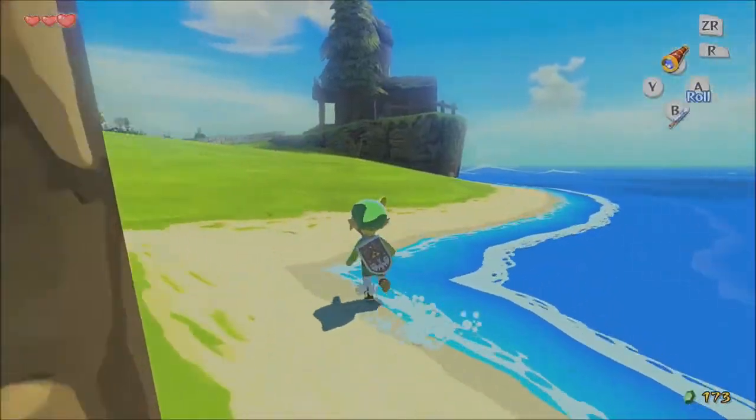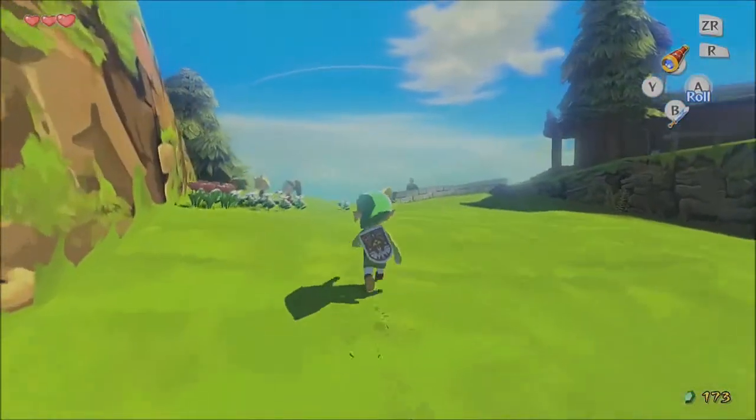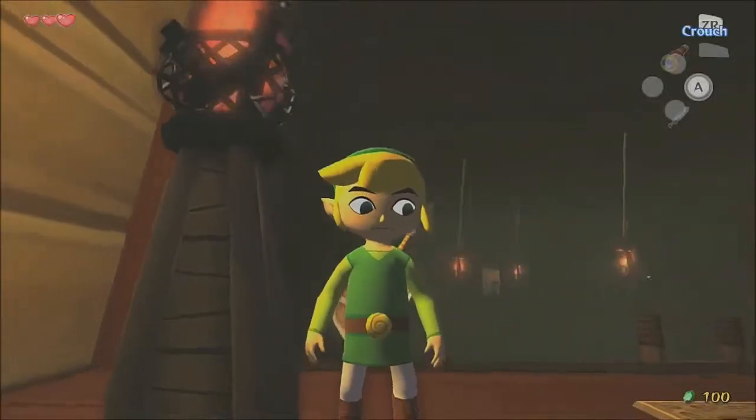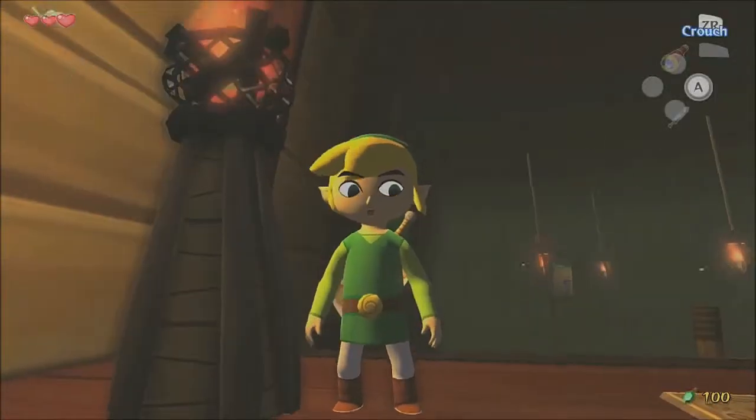However, the bloom effect at times washes out a lot of the bright and vibrant colors that the GameCube version was known for, and when Link is up close to a light source, it almost looks like he just popped out of a Gumby cartoon.